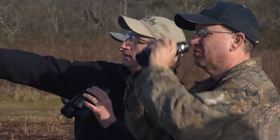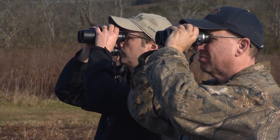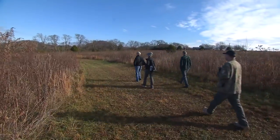The small one right here, but it flew in on the right side. Now I lost it. Is that a kestrel? Yep, it's a kestrel. This is the Bell's Bend route. We'll go out throughout the month whenever those counts take place and basically count everything we see.